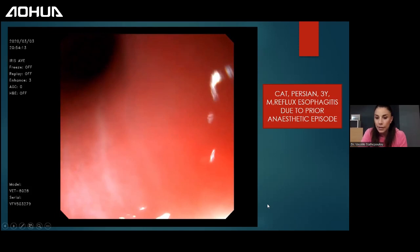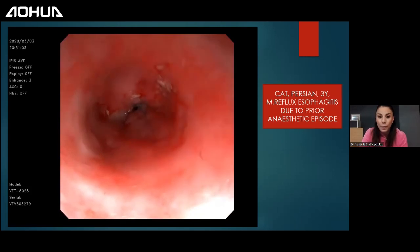So yes, there is the risk of having more reflux disease from the anesthetic, but you always have to balance it and have your diagnosis. I also detected the beginning of the stricture band there, and I dilated it with the tip of my scope.